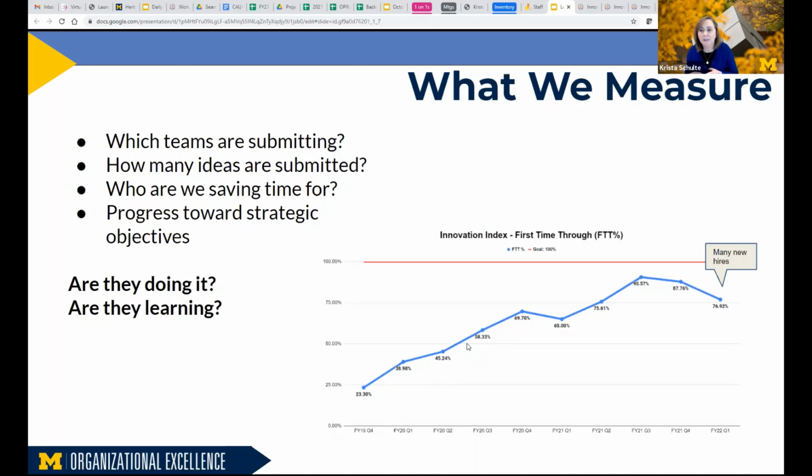The other thing I should point out, you can see that it dipped down a little bit right here. This is right as hiring restrictions were lifted. We had a ton of new hires, a lot of folks who had never seen this before, never done it before, who were trying to submit. And so we saw the drop there. Some of them struggled a little bit, but I'm pretty excited that we didn't go all the way back to 23%. It's like they've got it. We've figured out what they're doing.